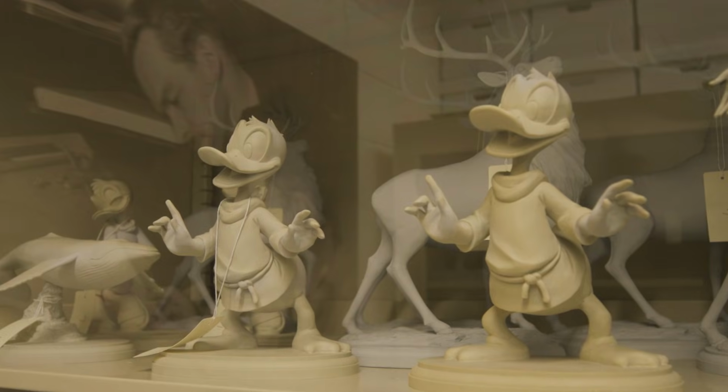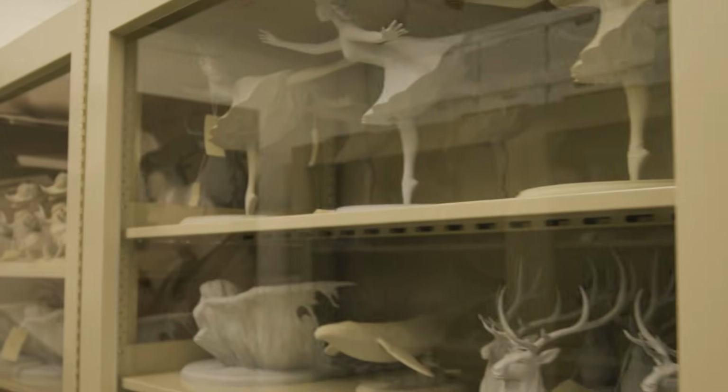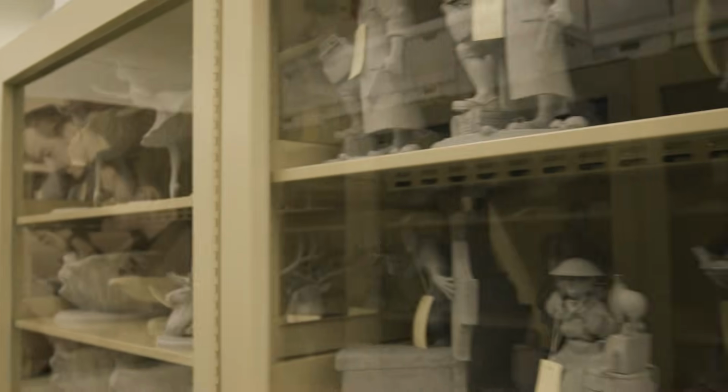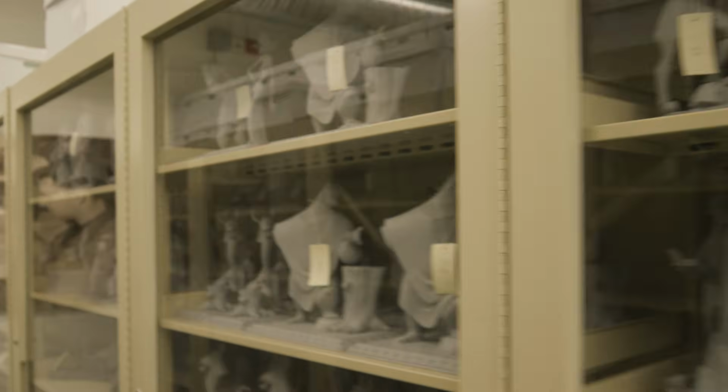And here's Donald Duck from Fantasia 2000. These are really beautiful. I don't remember seeing these. And these are different from the ones that you saw with Pinocchio. The ones in Pinocchio were made with wire and plaster. These are now made more with resin.